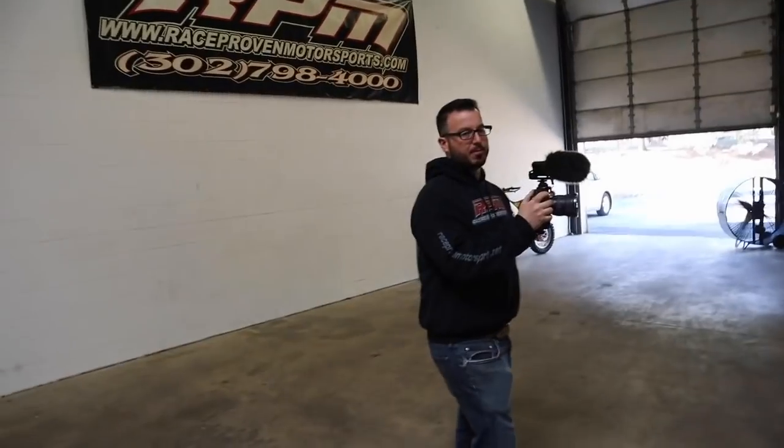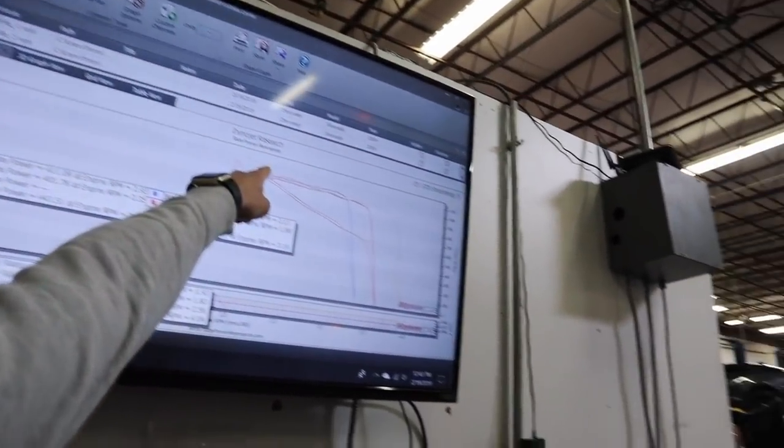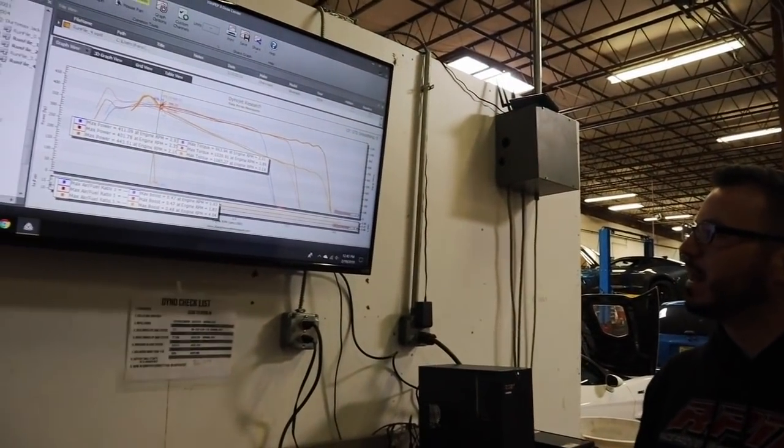Sounds awesome. I like it. It's not blowing a whole lot either. So yeah, 5's a whole different animal. Got that same spike again. Like right when I hit it, it spiked. Yeah, so I think we could take that number with a grain of salt.